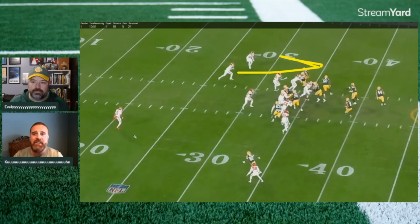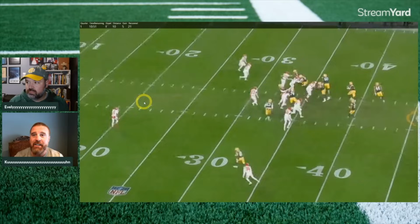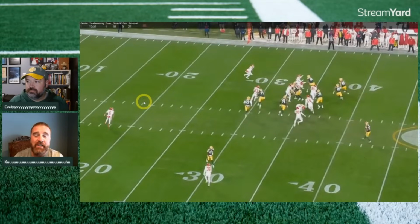Now, why are the safeties not starting to play down in the box? Because Spags wants to be creative. He wants to be sneaky. He doesn't want to just put a safety down in the box and let Jordan Love check all day and switch to the right answer. So he tries to hide it. This orbit motion hides their ability to be able to hide, and it puts the safety a little bit late getting down there to the attack.